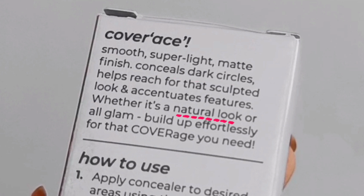Okay, let's read the claim. Smooth, super light, matte finish. You know what? Now that I think of it, Plum makes a lot of skincare for oily skin people. So of course their first foundation will be a matte foundation specifically for oily skin people. I have seen very little Plum skincare dedicated to us dry skin people. Conceals dark circles, natural look, builds up effortlessly. Okay, that's kind of good.